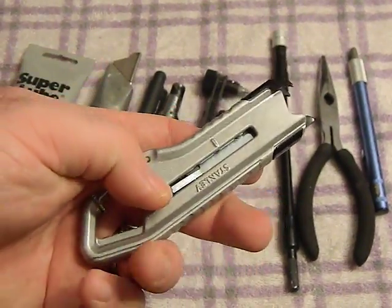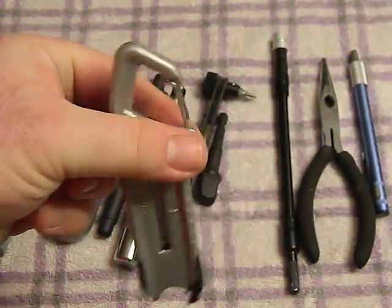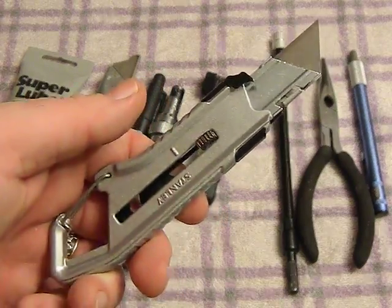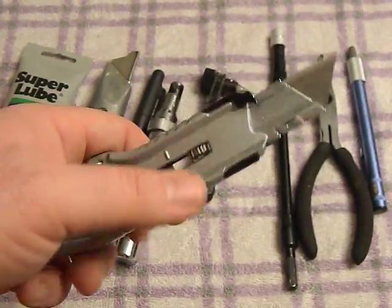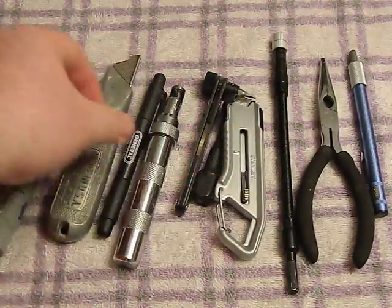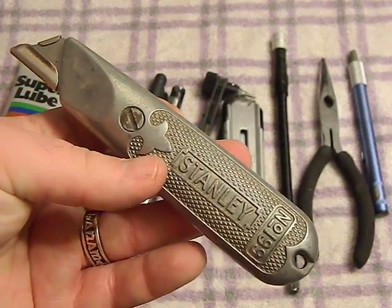I really like this Stanley one. I think this one's kind of awesome because it's retractable. If I'm doing a job, I can just clip it onto my belt loop or something like that and forget about it. And then I know it's right there and handy. And plus I do like that whole retractable thing. Takes the standard blades for replacement. So really cool. If you're old school, these old Stanleys are really cool as well.